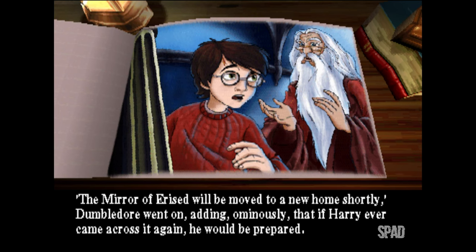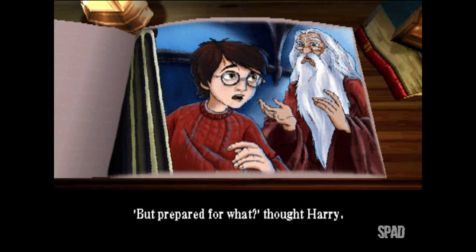"The mirror of Erised will be moved to a new home shortly," Dumbledore went on, adding ominously that if Harry ever came across it again, he would be prepared. But prepared for what? thought Harry.